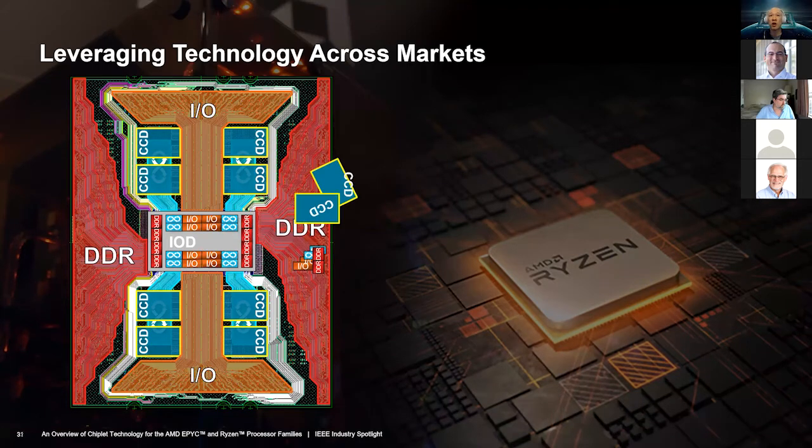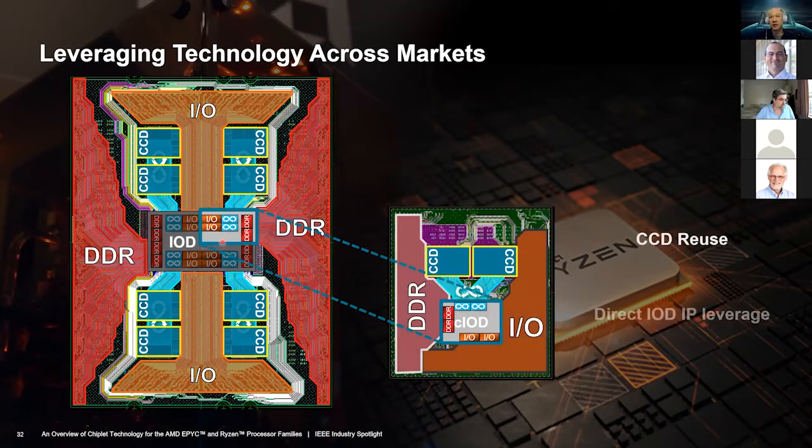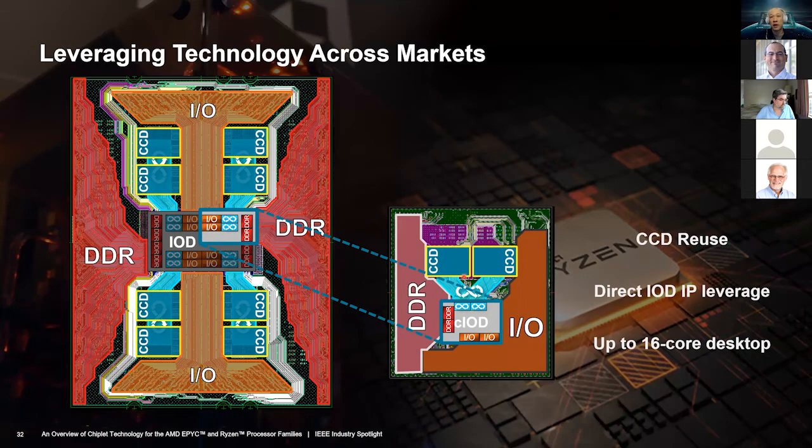So what we did was we leveraged the silicon design of the CCDs, and we leveraged the IP of the IO die, but we had to tape out a new chip, which we called the client IO die. And this is effectively a quarter-size cutdown of the server's IO die. It has two memory channels instead of four. It basically has a quarter of the IO, and it has the same two Infinity Fabric links to connect out to the CCD. And this allows us to basically reuse the silicon, the engineering, et cetera, for the CCDs that we put a lot of investment into for the server side.